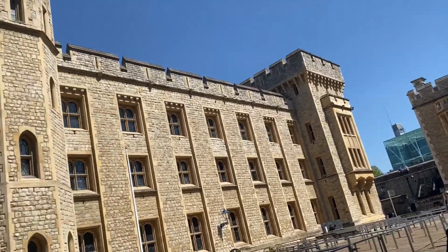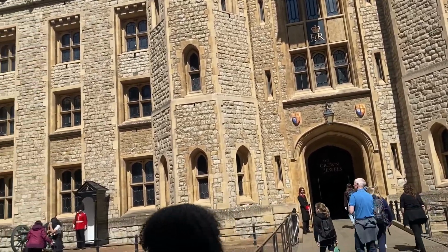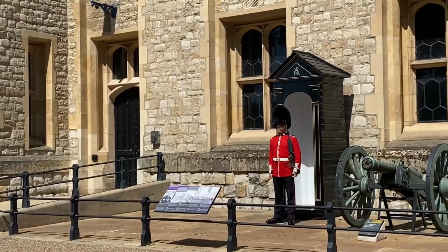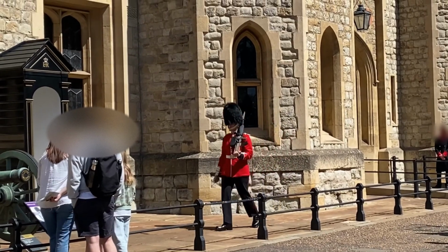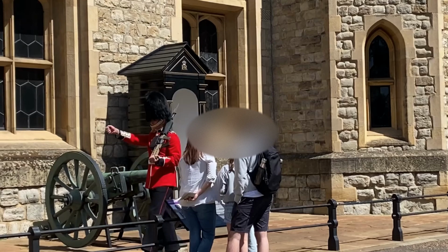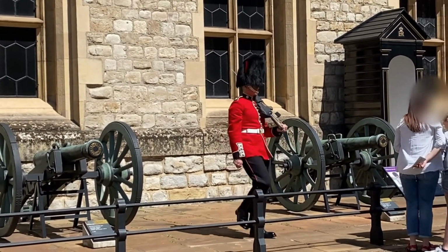So this building is where the crown jewels are held, and that's where my sister really wanted to see. I was so excited about seeing the guards. Y'all, you see those guards on TV, and they was just standing there. They was literally just standing there, and one of them was marching back and forth. I wonder what they do if they have to scratch. I don't know, but it was really interesting seeing them just do their thing.